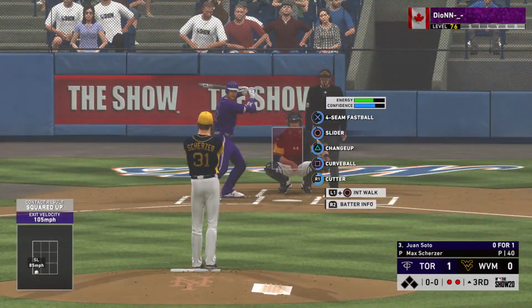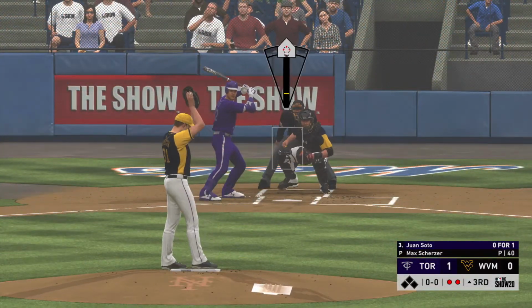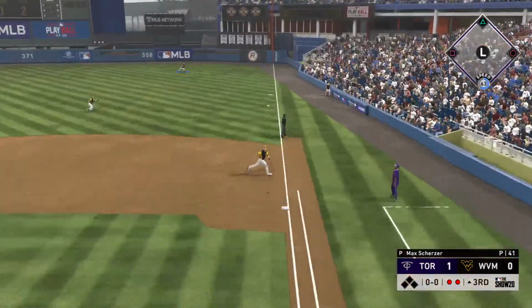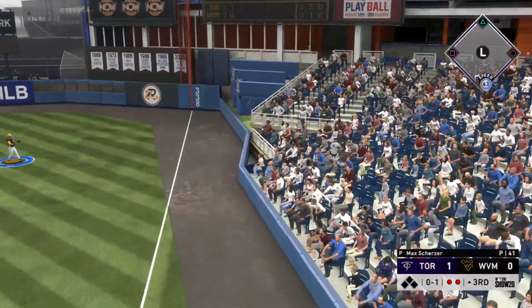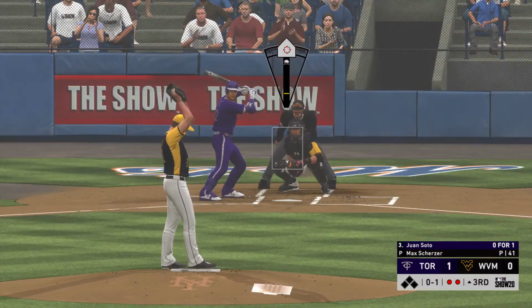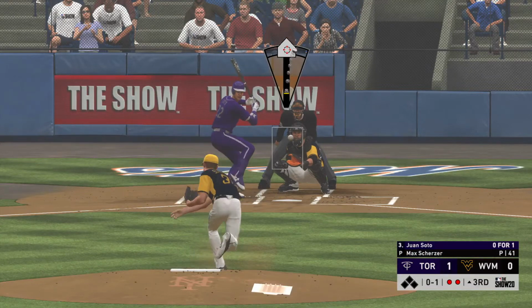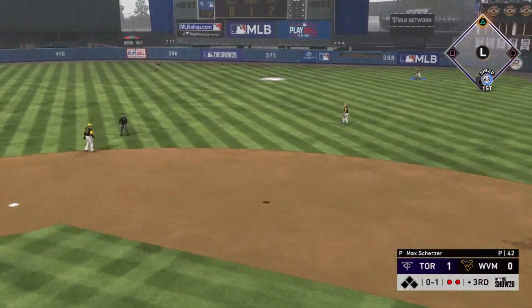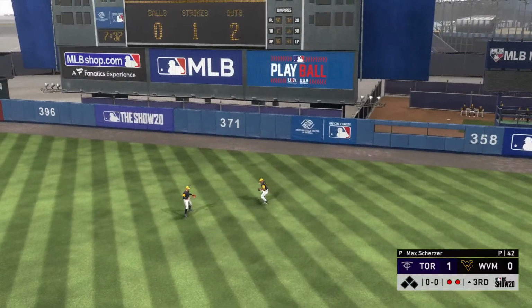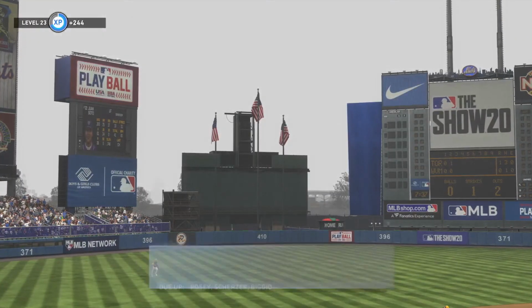So bases are empty here with 2 gone, and that'll bring up the dynamic bat of Juan Soto. Hit hard down the right field line, but foul. The windup and the 0-1. Pulled toward right center field. Mantle's on the move, but it's the right fielder that gets there to make the catch, and the inning is over.